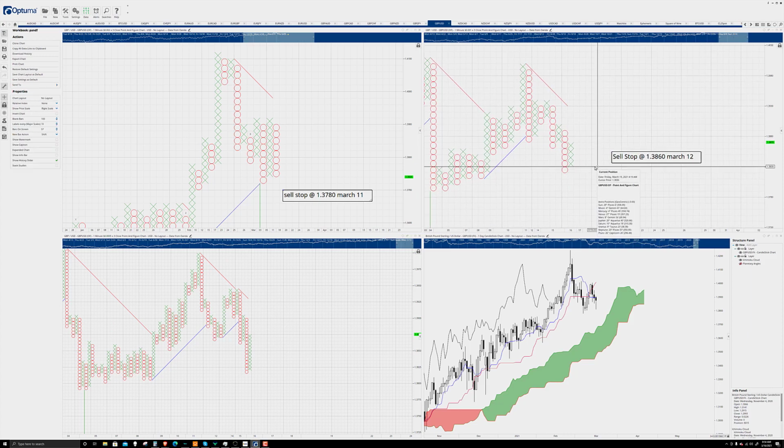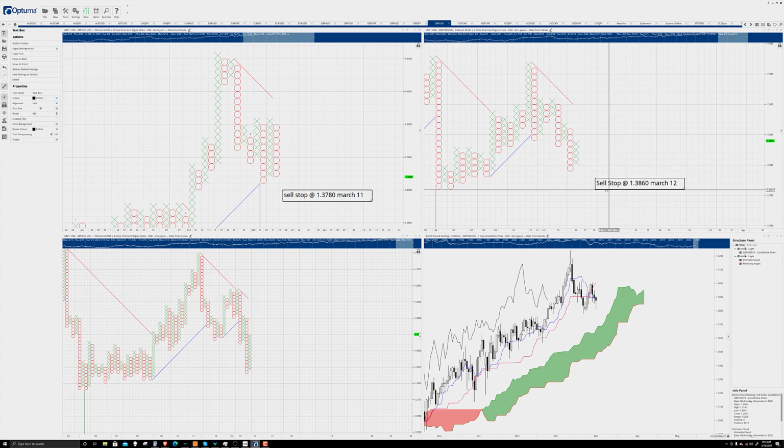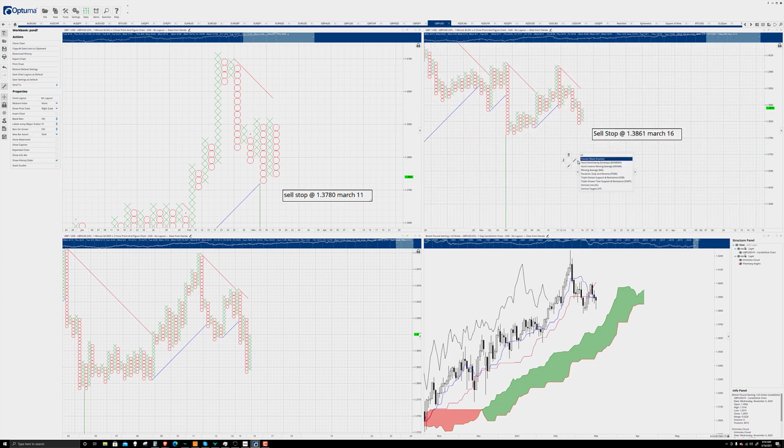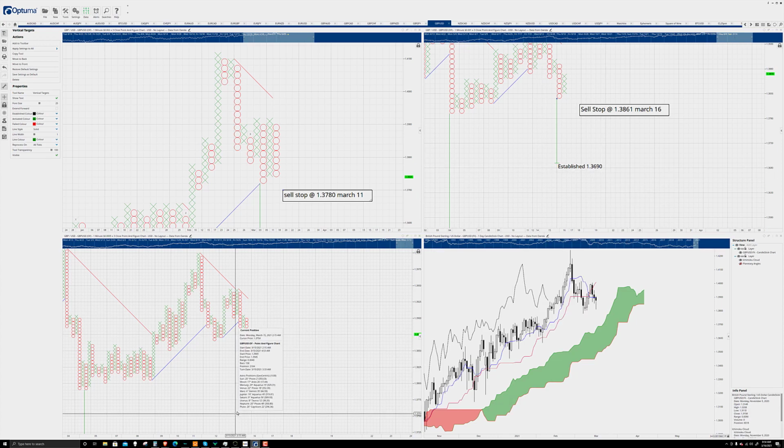So on the 10 pip 3-box reversal on the pound dollar, I like the sell stop now at 38.10. And our profit target there would bring us to, I love the vertical targets here, this just makes everything so much nicer. 36.90 would be the profit target.